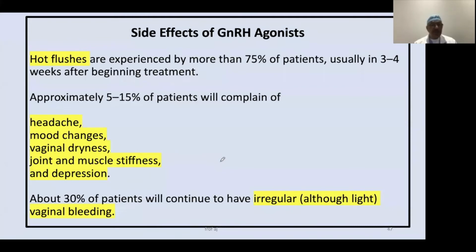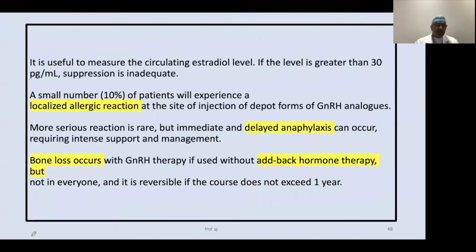And approximately 5 to 10% have complained of headache, mood changes, vaginal dryness, joint and muscle stiffness, and depression. All are due to hypoestrogenic status. About 30% of patients continue to have irregular vaginal bleeding. It is useful to measure the circulating estrogen, and if the estrogen is low, suppression is inadequate. Then a small number, about 10%, will experience localized allergic reaction at the site of the injection.